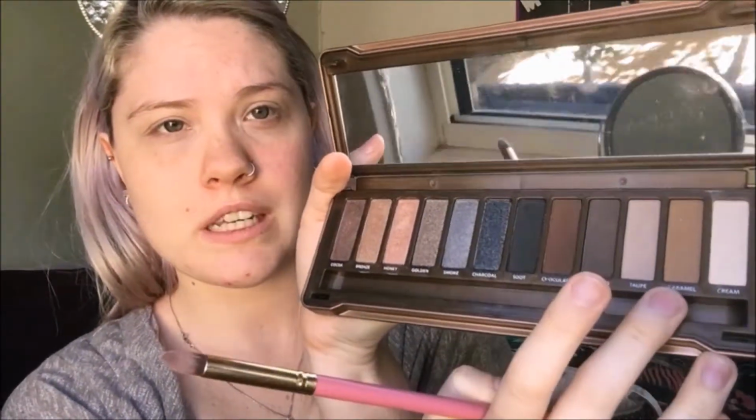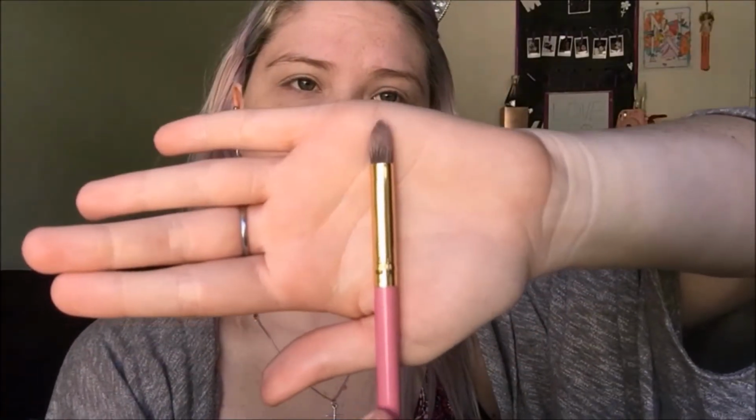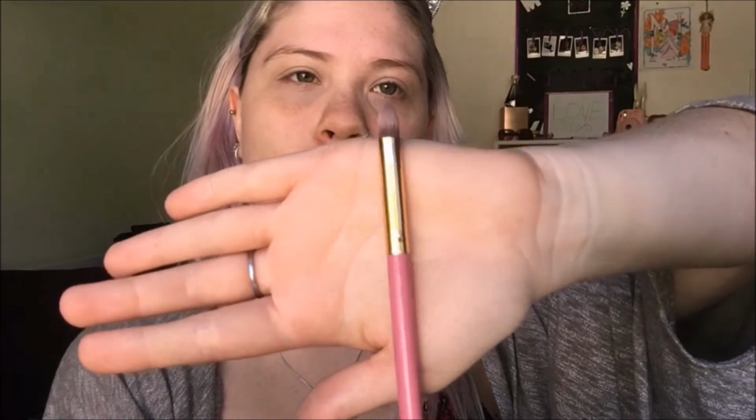Next, I am going to use the caramel shade, which is just this one here. This brush here, it's got a nice point, and that just helps you get into the crease. I would just call it a crease brush, even though it probably isn't, but yeah. Swirl that around, not too much because it is a darker colour. Tap the excess off, and I'm just going to go in. Go in very light-handedly as well.